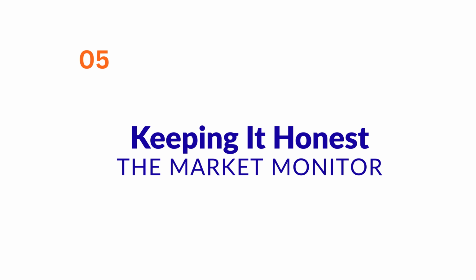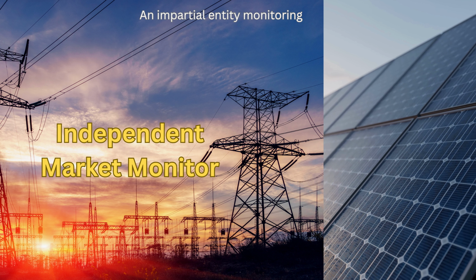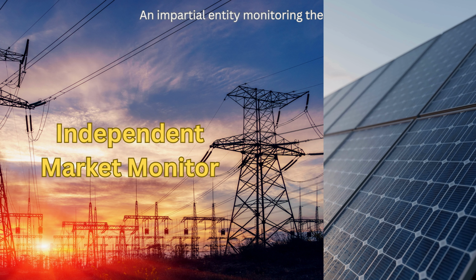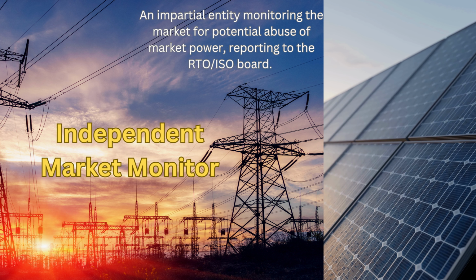Now, anytime you create a competitive market, you get incredible efficiencies, but you also create the temptation for some players to try and bend the rules. And that's where the market's watchdog comes in. Every single RTO has an independent market monitor, or IMM. You can think of them as the impartial referee. Their whole job is to constantly analyze market data, looking for any behavior that isn't competitive, and just making sure there's a level playing field for everyone.